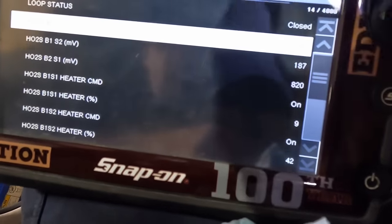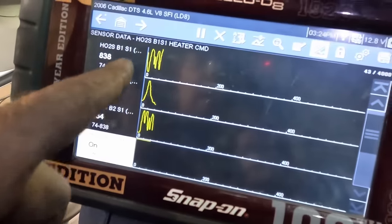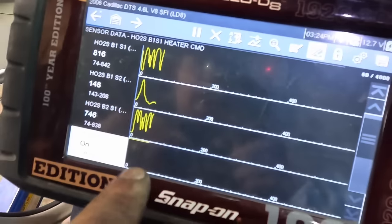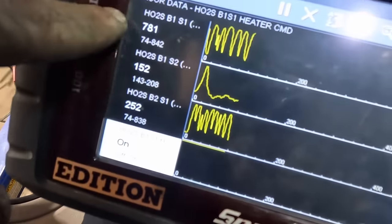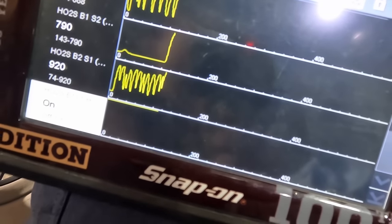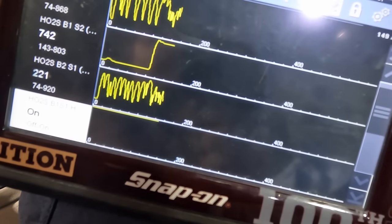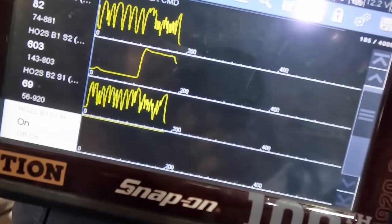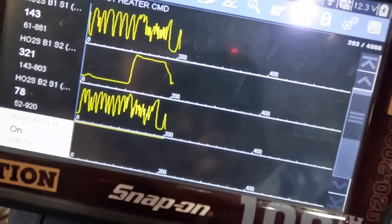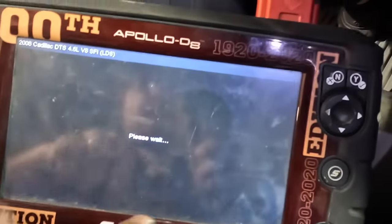Let's find those O2s one more time. Go ahead and graph it for our viewing pleasure. Makes it easier. So up top, that's upstream bank one. This is the downstream that monitors the converter, that middle graph, and the bottom graph is upstream bank two. We can see they're both switching, high, low, high, low. We can confirm that by watching the actual voltages. Let's give it throttle. And we are still switching. Let's pull throttle back down to idle. Both graphs dropped low. And we are resuming our switching pattern. Beautiful. Okay, this thing is good to go regarding our misfire and our check engine light.